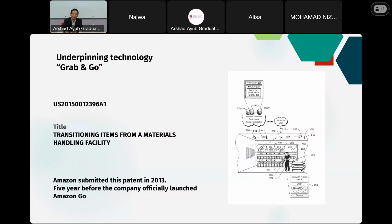Look at this. This is the underpinning technology of the Amazon Go. Amazon Go, the enabling technology, is a kind of the name under the nickname of Grab and Go. Even though you were still at the early 20s, you can remember the term Grab itself was very popular even 10 years ago. But they used this as a kind of a caricature word here for this enabling technology.